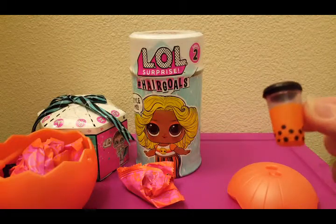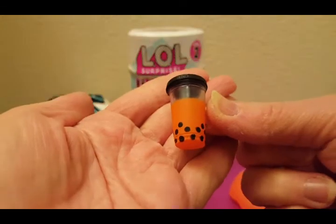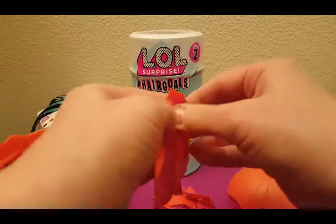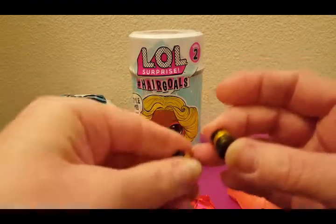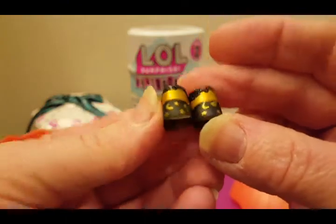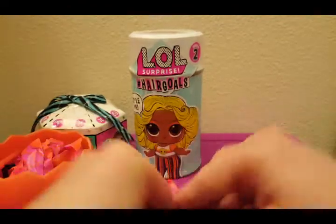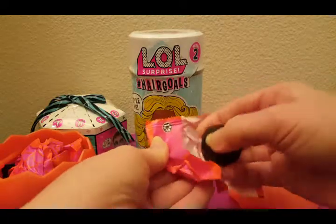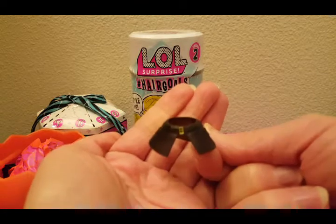Here we have the bottle. It almost looks like bubble tea. Little shoes. Oh, those are cute. Look at little stars and moons on them. That's really cute. They're like little high heels. This looks kind of like a little cape or a skirt, maybe. Maybe it's the skirt.